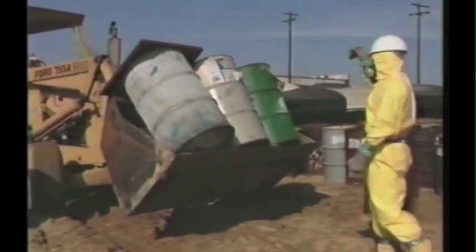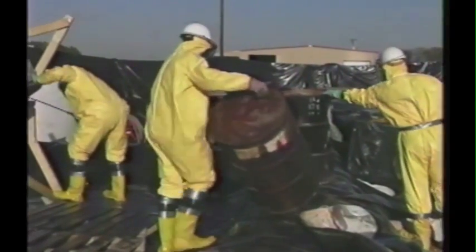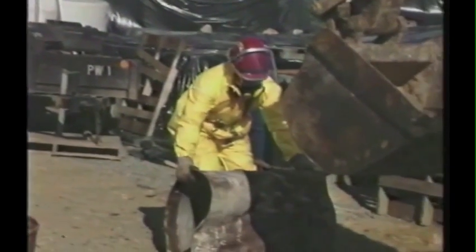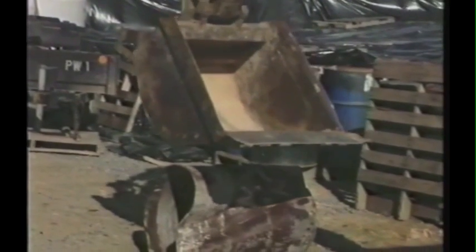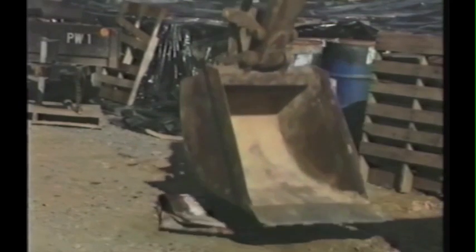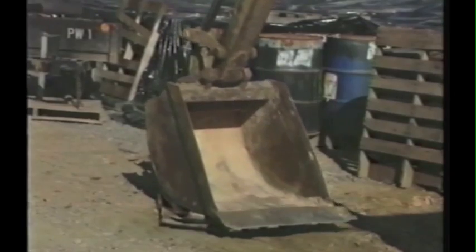Drums which have been safely emptied of their contents are staged for decontamination. Here, each drum is inverted so that a pressurized wash can remove any contaminants that may remain. The wastewater mix is collected in a pool and will be disposed of in the same way as the other bulk liquids. To complete the process, the decontaminated drums are crushed and will be transported off-site as non-hazardous waste, thus making much-needed space available for those drums which have not yet been removed from the warehouse.